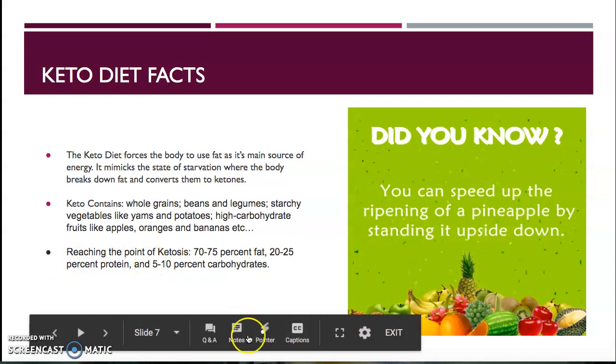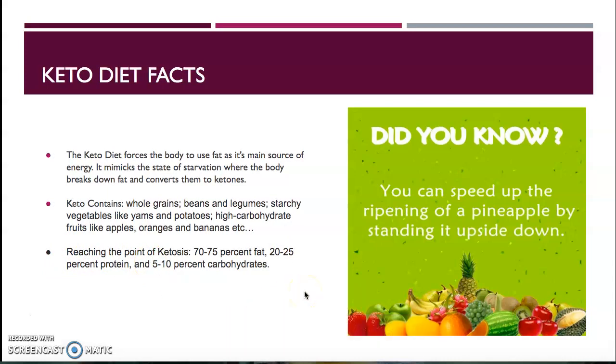Reaching the point of ketosis. I won't go into ketosis a lot because Katie already explained all of that, but whenever you reach this point, it's 70 to 75% fat, then 20 to 25% protein, and then 10 to 15% carbohydrates. That's just the breakdown of what it actually is, but I won't touch on that too much since we've already spoken about it.